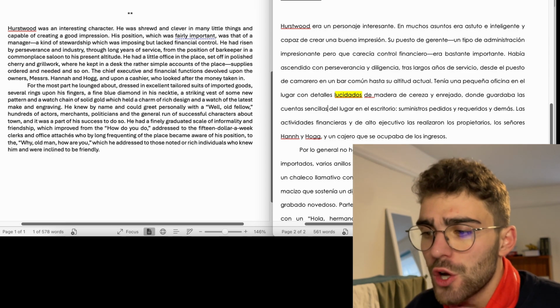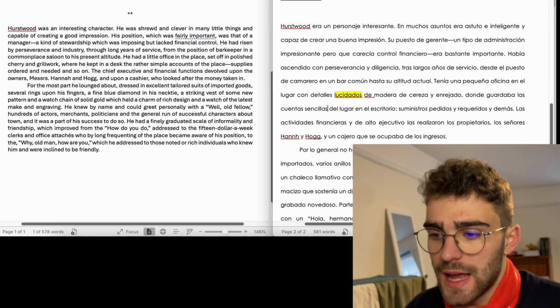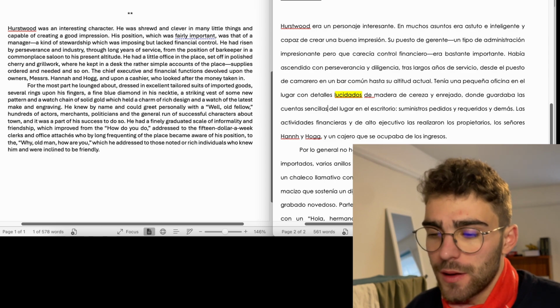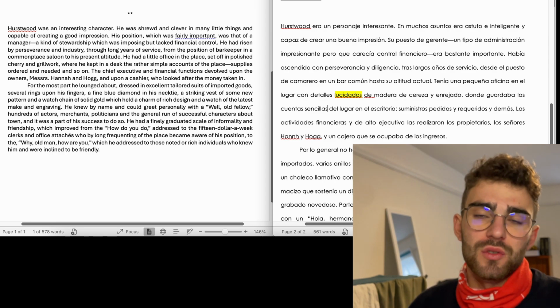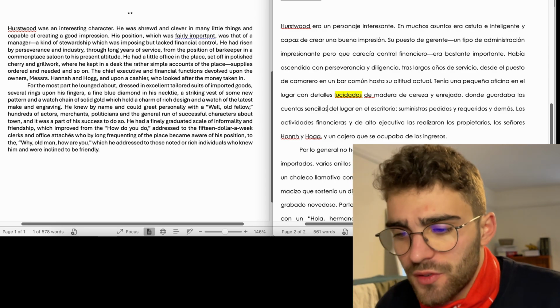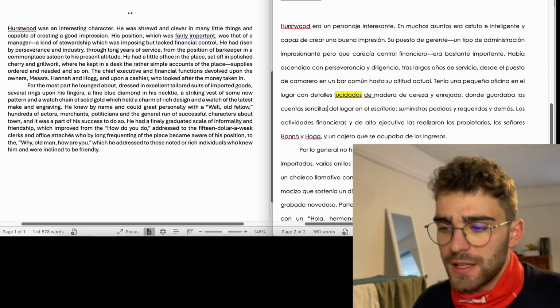Las realizaron los propietarios los señores Hannah y Hogg. Y un cajero que se ocupaba de los ingresos. Money taken in, sort of income, ingresos works quite well there, I think. So yeah, swapped a few things around to make it sound a little bit better, in my opinion.